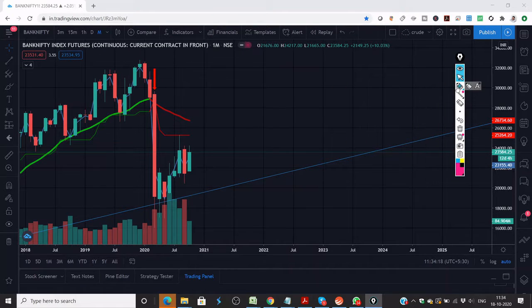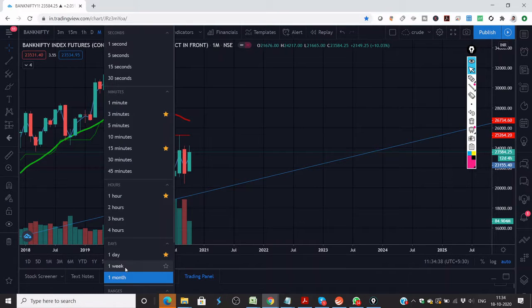So we have got our tool now. Here you can see if this closes above this, then there is a good bullish sign and the market can rally up till here. So this is our next level of resistance. That is our monthly chart story. Let's go to a weekly chart now and understand what the story is there.